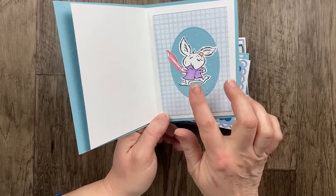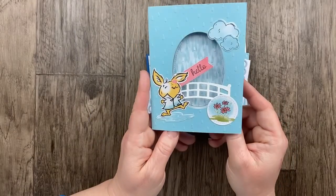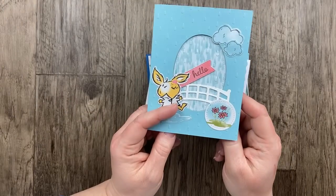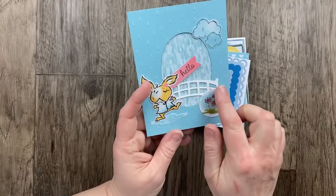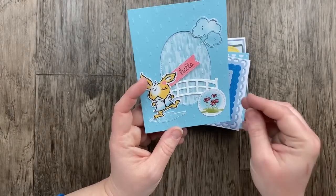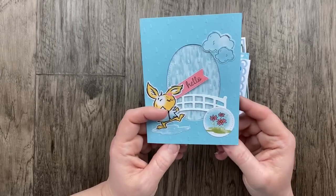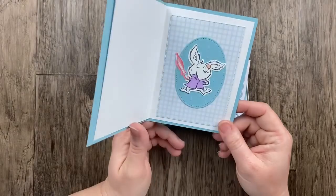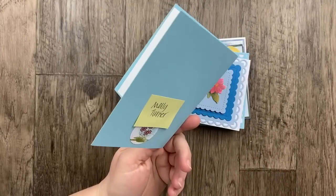So the stamp set and dies are still in the catalog. But the designer paper, so this is the stamp set and this is the designer paper, is retired now. Yeah. But with the bridge die, you could almost make this whole card. You just have to color your own images, which you know how much I love that. I love this. It is just so much fun to have multiple different scenarios there. Let's see. I think that was it.